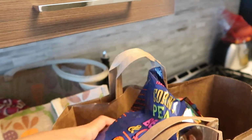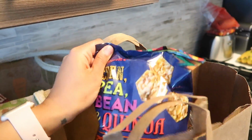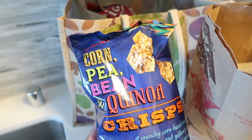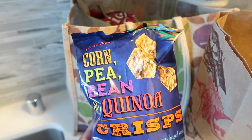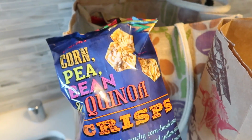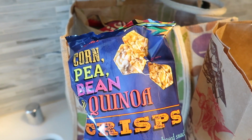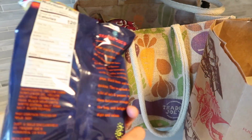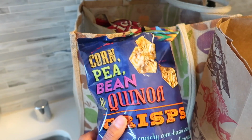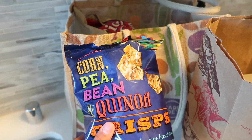As you can see, it wouldn't be a Trader Joe's haul without some chips, some snacks of some sort. I'm obsessed with these. They're great if you dip them in guacamole or hummus. I haven't tried the hummus, but I feel like that would go really well with this to get in some more plant-based protein. These are also pretty high in protein for a snack, 3 grams per serving, and they're very hearty little crisps. So I highly recommend picking these up if you guys see them at the market.